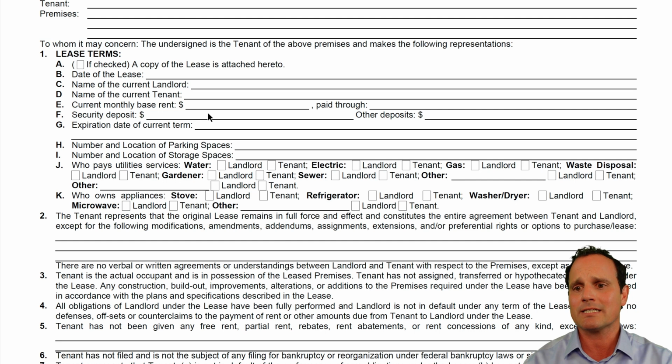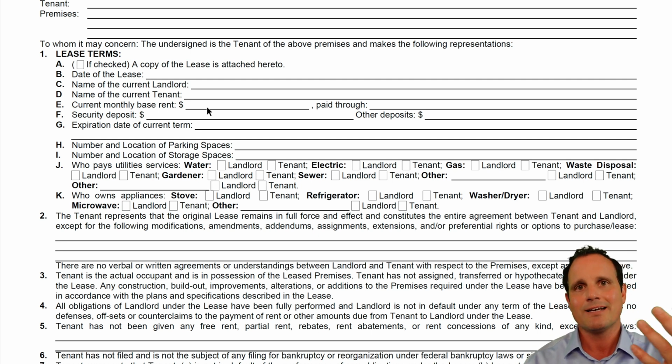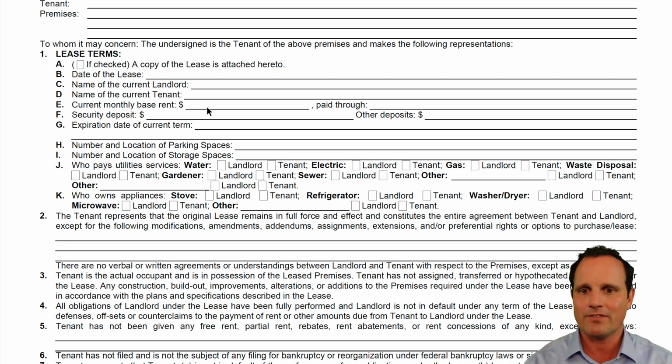The current monthly rent, which is a very important one. If you have an old lease with an old dollar amount and you don't have all the most recent notices that show the increases, this is what we're going to use to determine the actual rent, and the tenant is going to sign and verify.